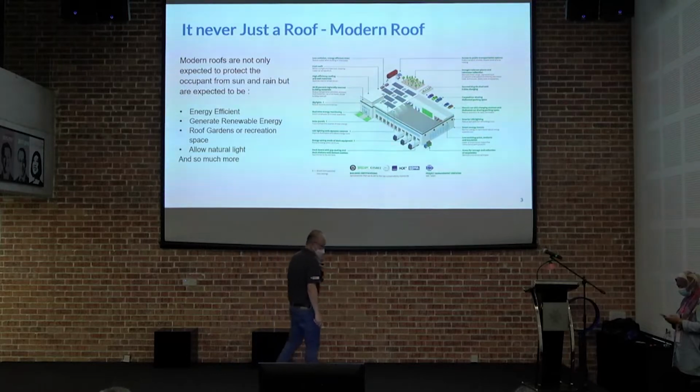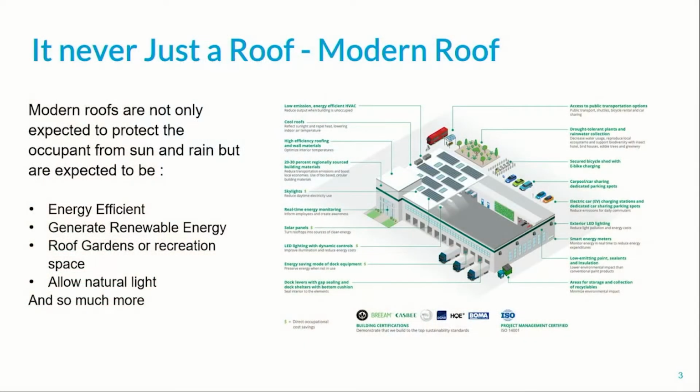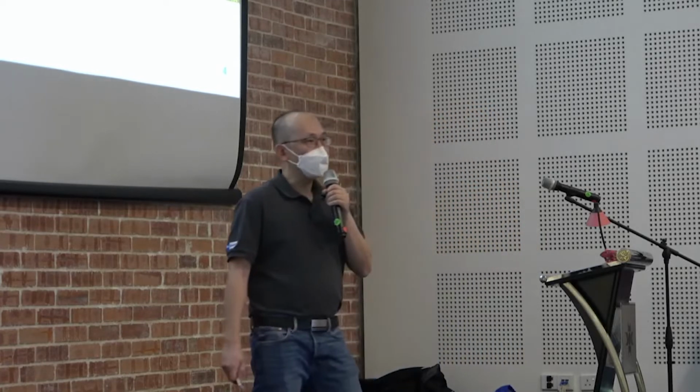Okay, so this is the current roof. Conventionally, the roof was used to protect the occupants from rain and sun. But in this modern era, the roof is used for more functions, for example, to generate electricity or as a recreation area, such as a green roof. So what is the function of a green roof? In Singapore, all the new HDB projects are already covered with a green roof. The reason is to reduce the heat island effect and also to reduce stormwater runoff during the rainy season.